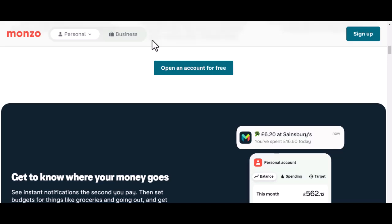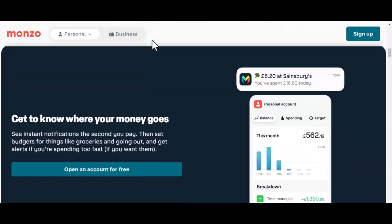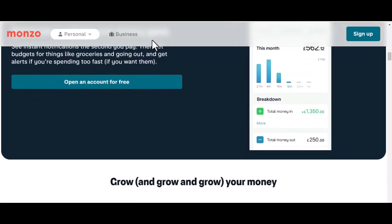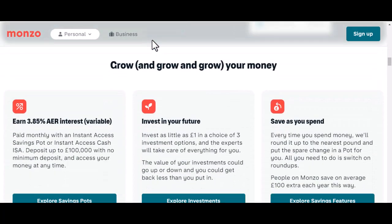Initiate the transfer. From your traditional bank's online or mobile banking platform, select the Pay Someone or Transfer Money option. Enter Monzo details, input Monzo's sort code and account number. Confirm and send, double-check the details, and confirm the transfer.